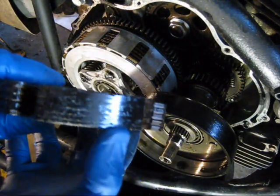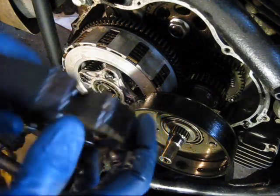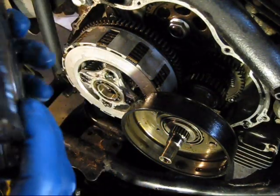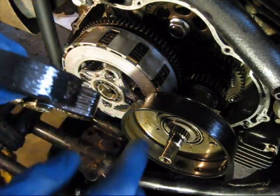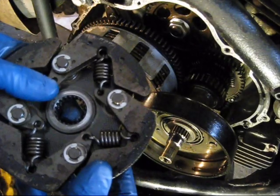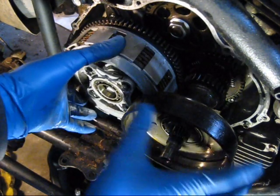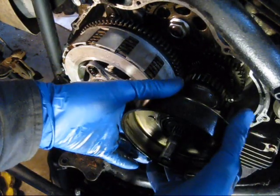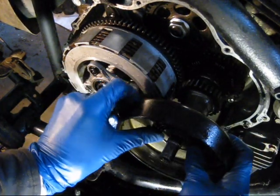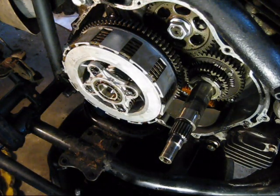So there's our centrifugal clutch, and yeah, it's not in the greatest shape. There is some friction material left, but the friction material is all worn smooth. There should be some grooves in it. So we'll put that aside. Rotate this. There's a little groove in there that will allow the gear to clear. Pull the clutch drum off. Set that aside.